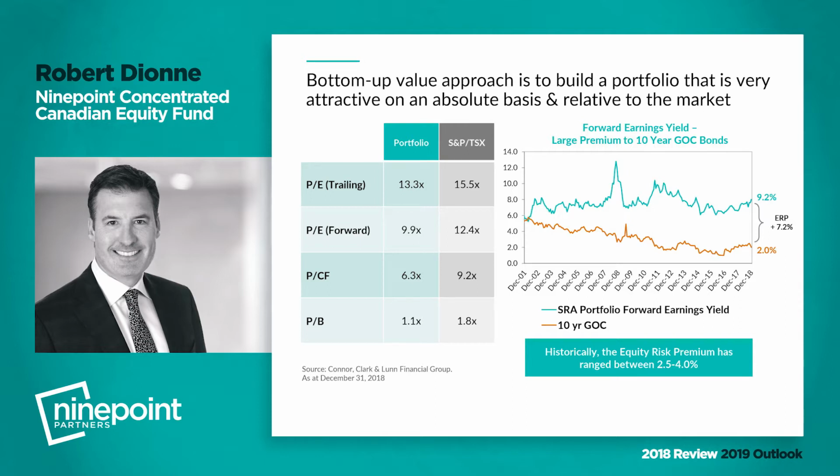For the equity risk premium to compress, either valuations improve, hence the earnings yield falls, forward earnings fail to meet expectations, or 10-year bond rates rise, or some combination of this.